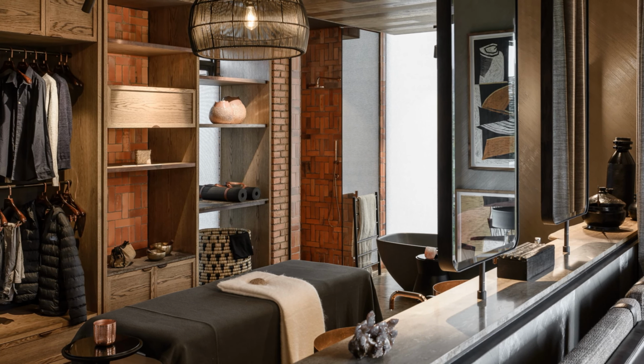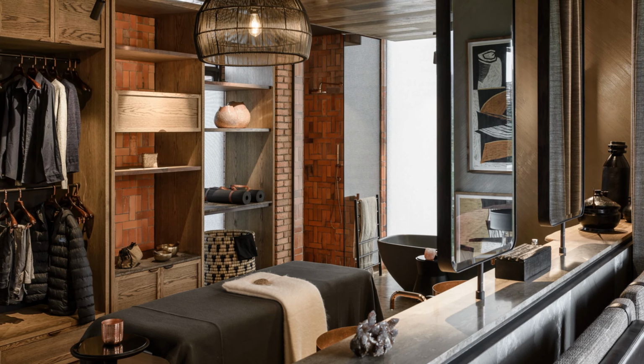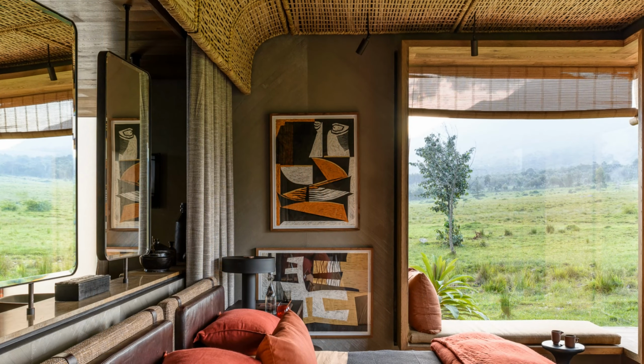The lodge features luxury guest suites and an exclusive four-suite villa designed to blend with the natural surroundings and offer views of the volcanoes.